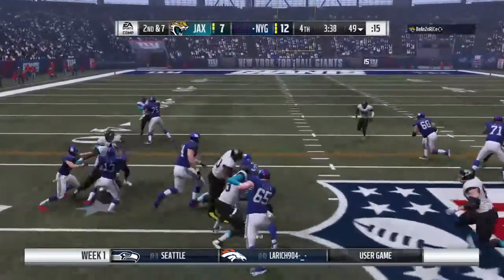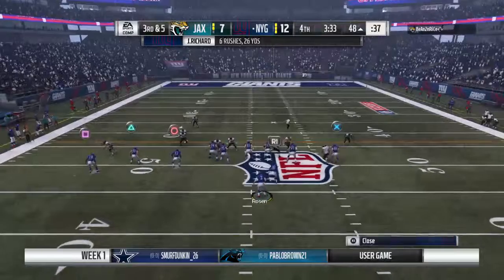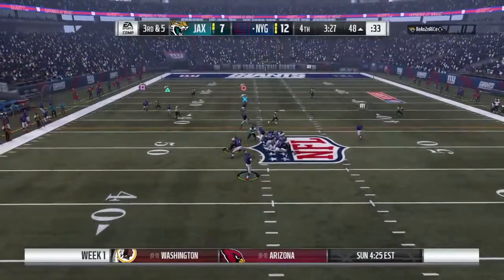They'll run it now out of the gun. And he's going to take this across midfield into Jacksonville territory. It was Jason Pierre-Paul who was able to get him down. From the gun on third down, it's Rosen.